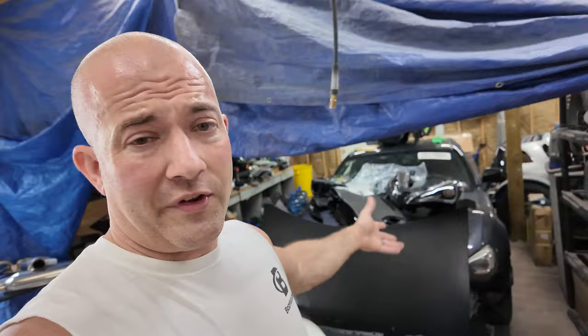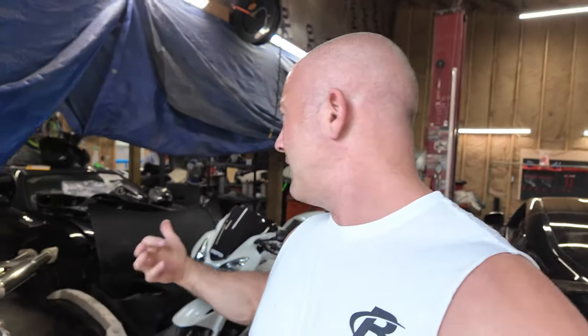Anyways, that's why I'm like, the Z and this car are the same car. It's just that the Z is faster. And honestly, I think the Z is going to be more comfortable. The Z seats are more comfortable than those seats. So it's like, why am I selling my Z? I'm not. It's staying in the family. That's going to go when it's done.